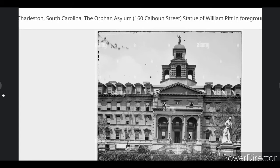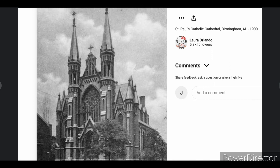Well, that was the last one I got for y'all. Like I said, couldn't find a whole lot for Alabama, but I thought I found a few interesting ones.